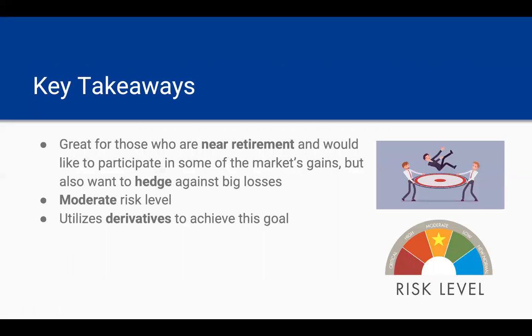So the key takeaways for the protected equities portfolio. This is great for those who are near retirement and would like to participate in some of the market's gains, but also want to hedge against these big losses. It's a moderate risk level, and it utilizes derivatives to achieve this goal.